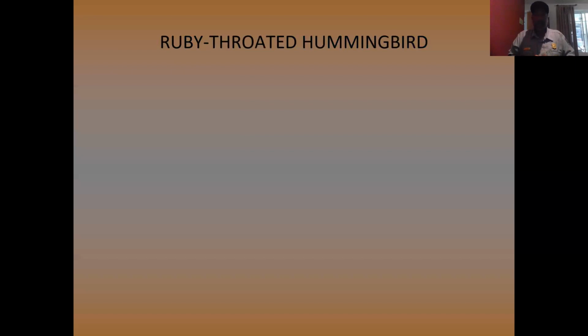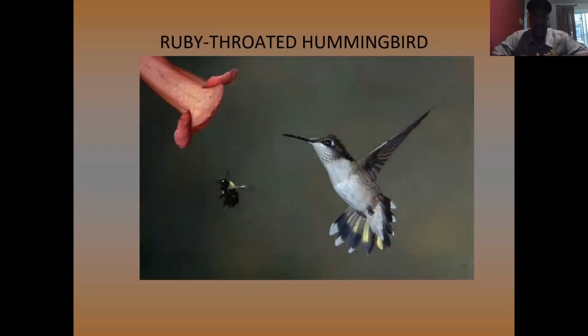So this is another cool bird that I get around my house, and it's the ruby-throated hummingbird. We've got lots of flowers, hanging baskets and stuff around our house, and so we get these birds. You can see by this picture, it's not much bigger than my thumb. You can see the bee next to it. It's just slightly bigger than a bee, but they're really cool because they're able to flap their wings so fast that they can move forwards and backwards. It's really kind of cool.